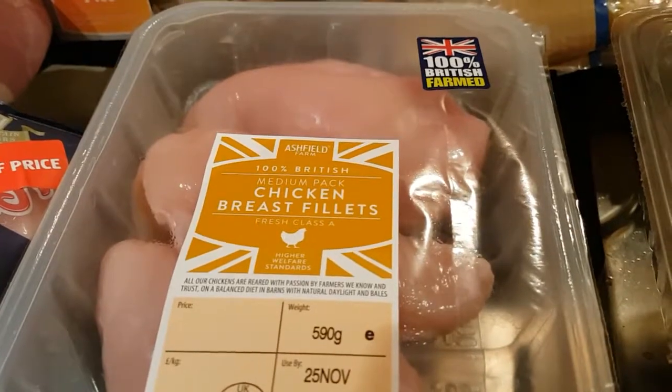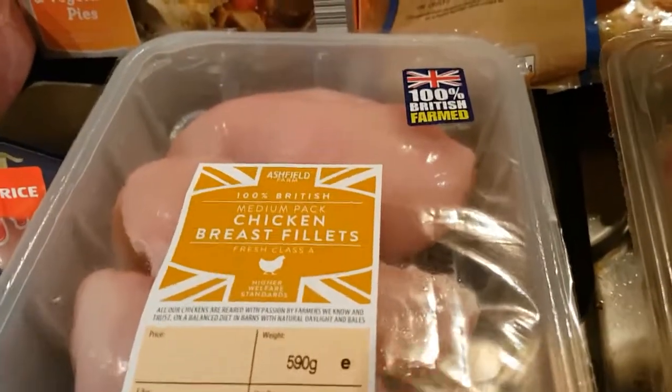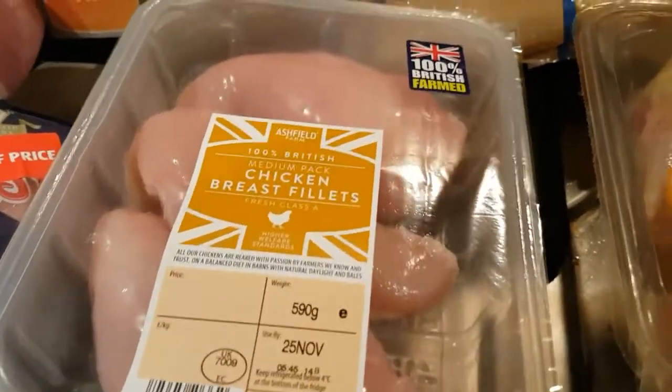Chicken breast fillets, I forget what I'm using that for. Oh, for a Caribbean stew this week. So you can make it either with turkey breast, turkey steaks or chicken. So I'm using chicken this week.